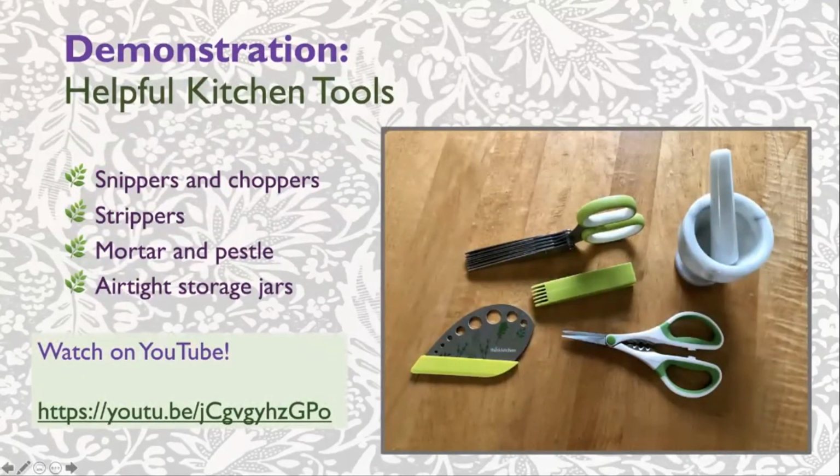So this picture here shows you some of the tools I use in my kitchen herb garden. I have some snippers, choppers, mortar and pestle, some strippers. So I'm going to show you another video about how to use all these tools, and some of them are really cool. You're going to love these.